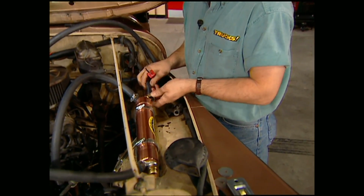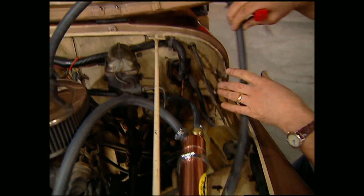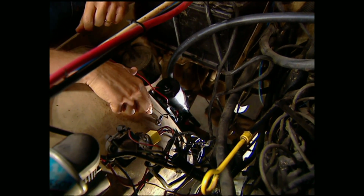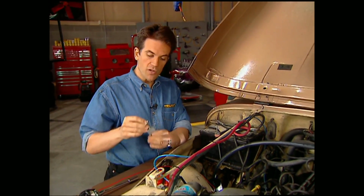Now I'm going to take this hose, go to the input of the heat exchanger, and then run it across the firewall over to Mel. Got it, man. Then it simply hooks up to the output on the pump. Now I've already connected the ground, and the power wire can run through the firewall to one side of this push-pull switch that turns the pump on.